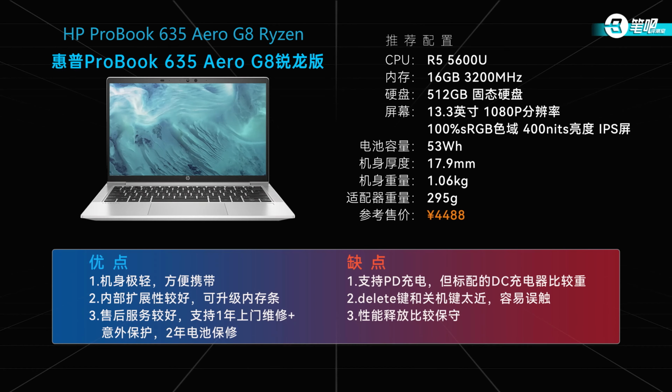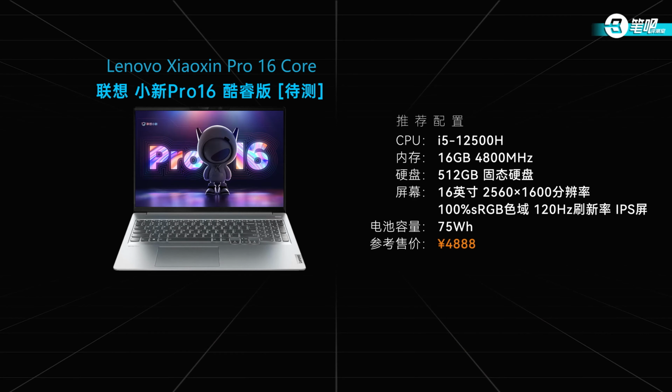And there is another one I haven't tested because of the lockdown. But according to the specs and others' tests, I think it's worth recommending. It is Lenovo Xiaoxi Pro 16 core. It has the latest 12th Gen Core processor and a large 75 watt-hour battery. But the price is a bit high, $749. For a new model, the price is okay. If you don't need great graphics performance, you just want CPU performance, then it's suitable for you. But it still has some weaknesses, like scalability. But for now, I couldn't provide you more details, because I haven't tested it. The other models we haven't tested are the same. So just based on specs, this model is suitable for some groups.